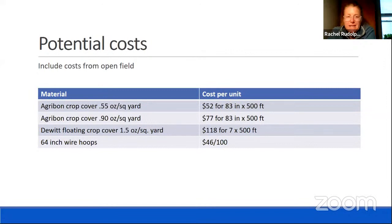And so some potential costs. Thinking about this is the pretty lightweight stuff, right? 0.55 ounces per square yard. It's about $52 for about 7 by 500 feet. The heavier stuff, $77 for 7 by 500 feet. The thick stuff, $118. And then there's different sized hoops.